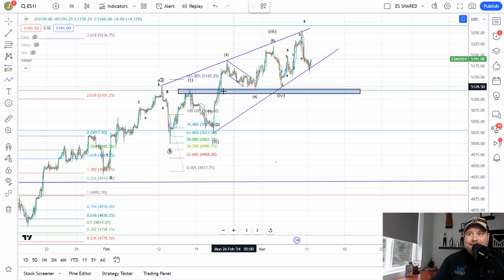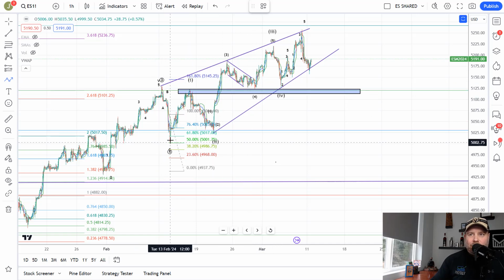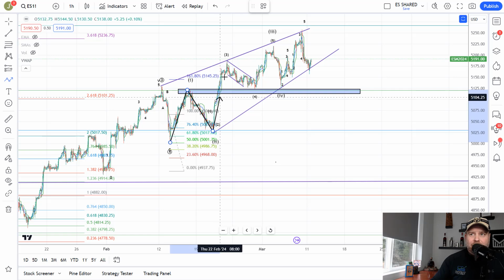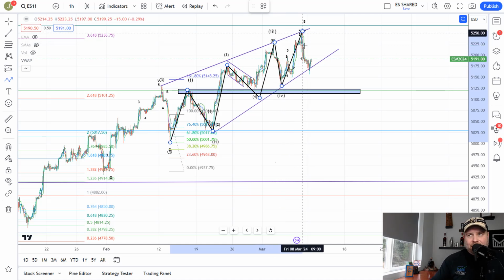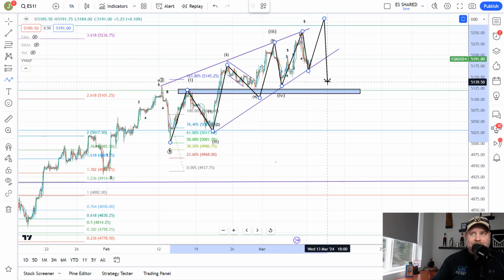Well, in that case, we would have the same basic count where you would have 1 up, 2 down, and then A, B, C for 3. Remember, these are all going to be 3-wave structures because it's a diagonal. You've got your wave 4 down, and then this would be A of 5, B of 5, and then C of 5 up, and then the breakdown after that.